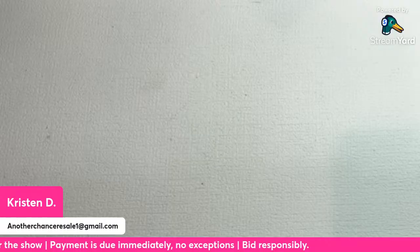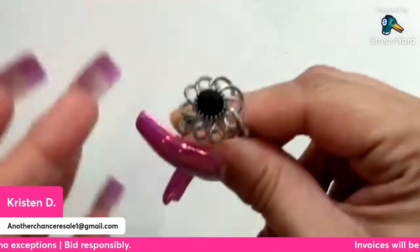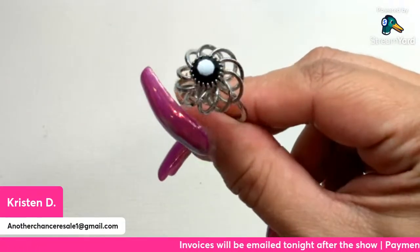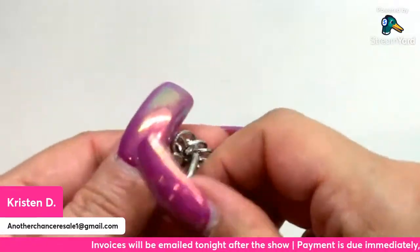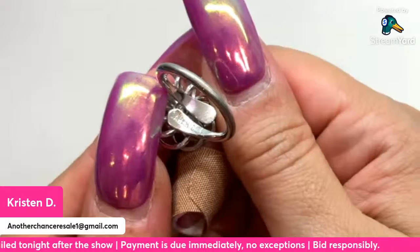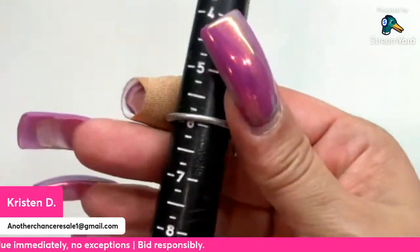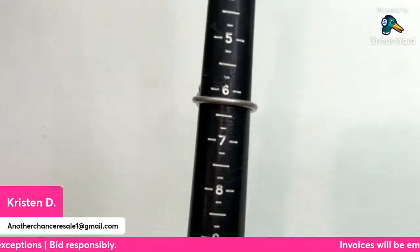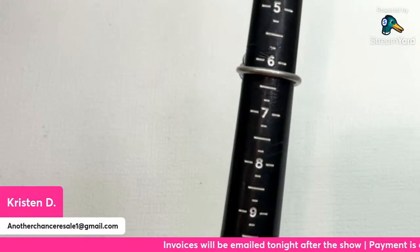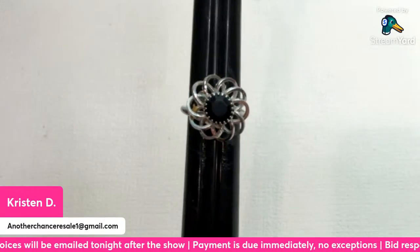I have a Sarah Coventry ring. It is silver tone with a black rhinestone in the center. Kind of like a little flower. Sarah Coventry. Hello, welcome in. And it is a size 6 1/4. And we will start this off at $8.